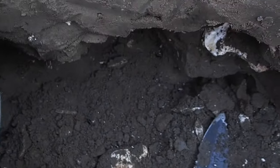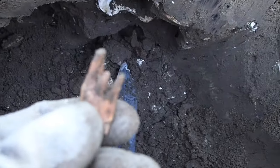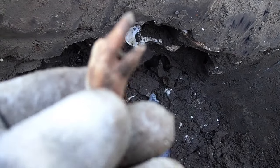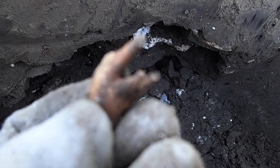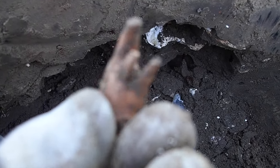Still pulling some bones and some shells out here. Just pull that. Looks almost like an animal tooth, maybe. Anybody know what that is? Looks like an animal tooth. Anyway, let's keep digging.